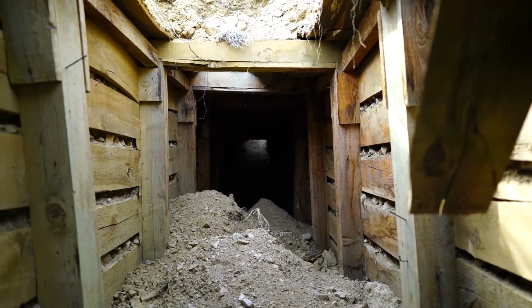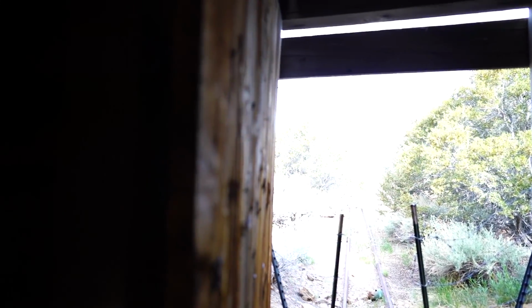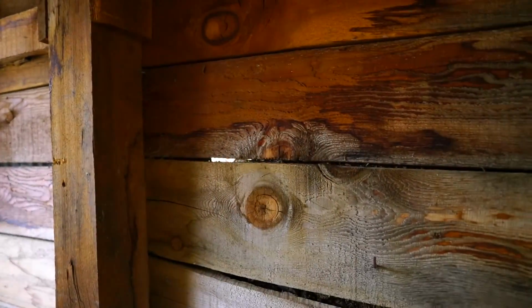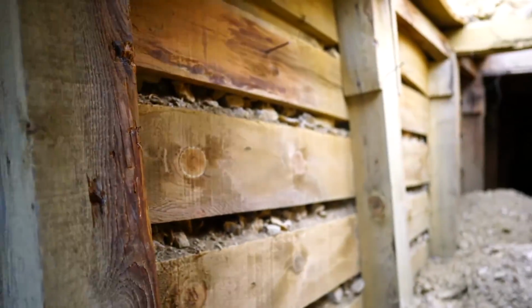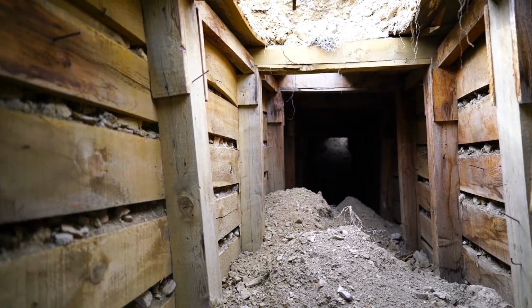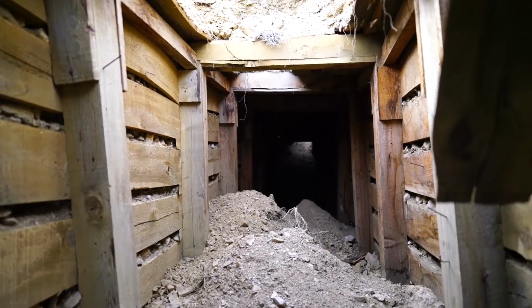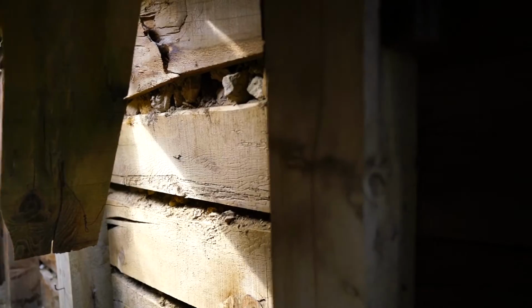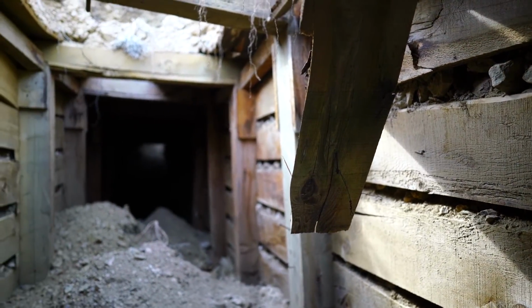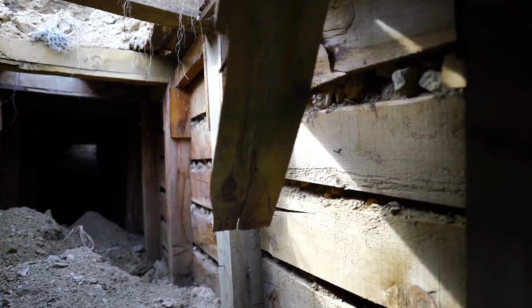So immediately, what we're seeing when we come in here, these timbering beams are in pretty rough shape. Now this doesn't get a lot of water, so the fact that these are in as poor shape as they are indicates that the hillside is exerting a tremendous amount of pressure. There's not any stability within this hillside, at least at the start of this mine. So that's what I'm thinking immediately going into this, to take it extremely cautiously.